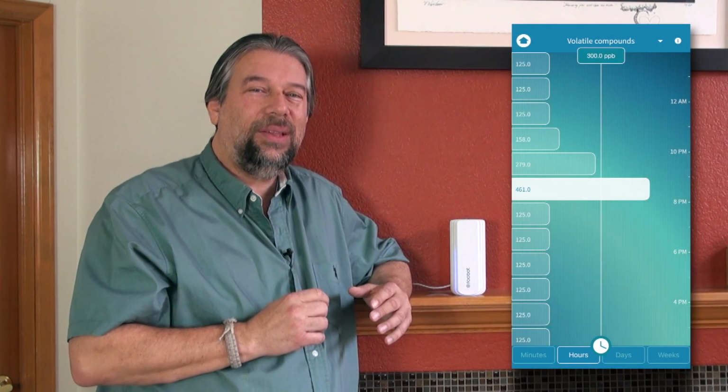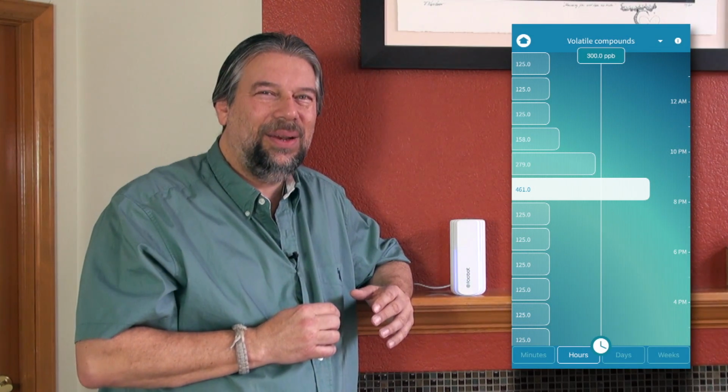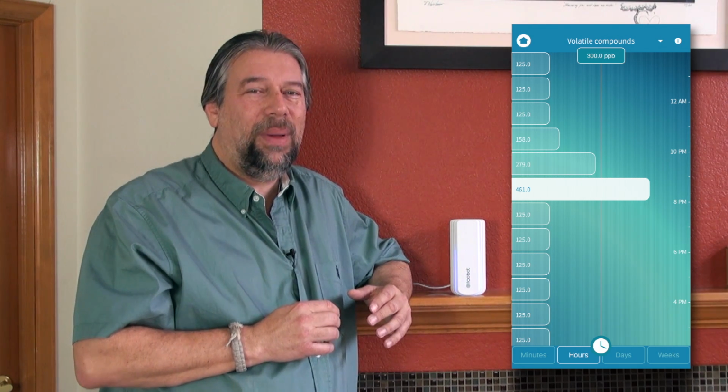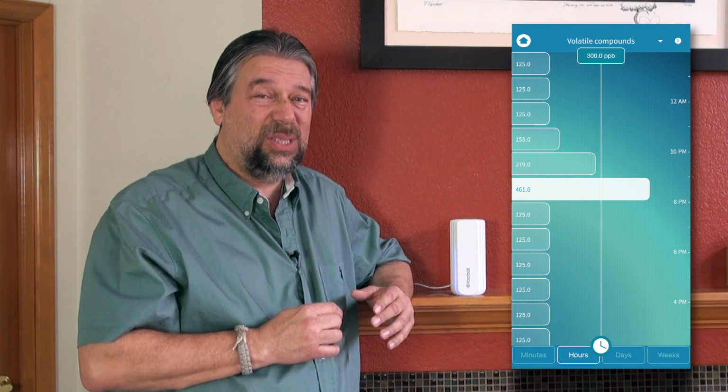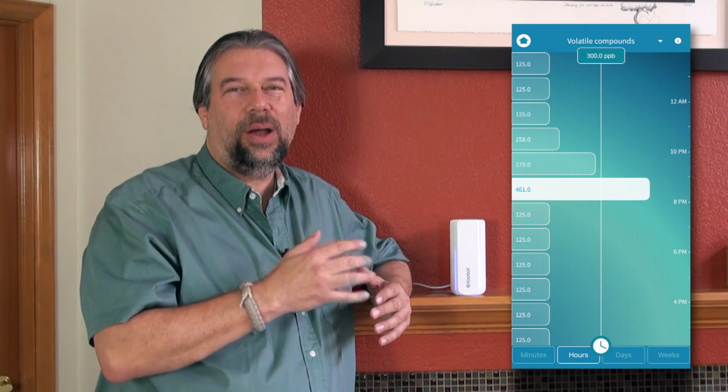Now, you can also look at historical charts, so you can see, did something happen yesterday or over the week, or maybe over the course of weeks, that I need to look at. So you can see last night, right around 8:30, my daughter was cooking dinner, and it introduced a fair amount of volatile compounds into the air, but they then quickly were pulled out of the air again, and our air quality went better. That's really cool.